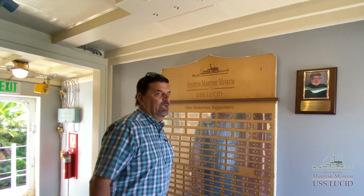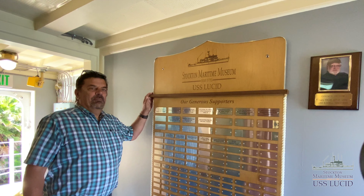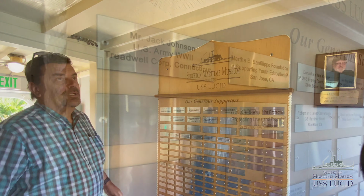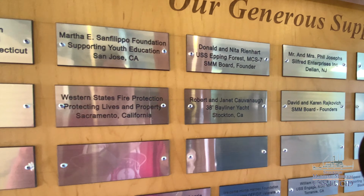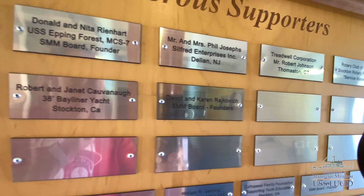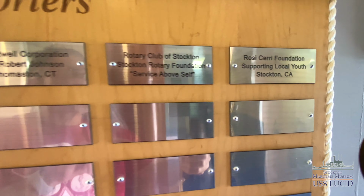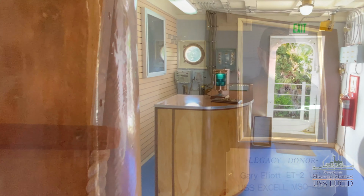This is also the compartment where we're noting our major donors and supporters on this aft wall here. We're going to talk a little bit later about how you can get your name included on this. So this is obviously, none of this could be done without your generous support. So we'd like to keep those checks and cards coming.